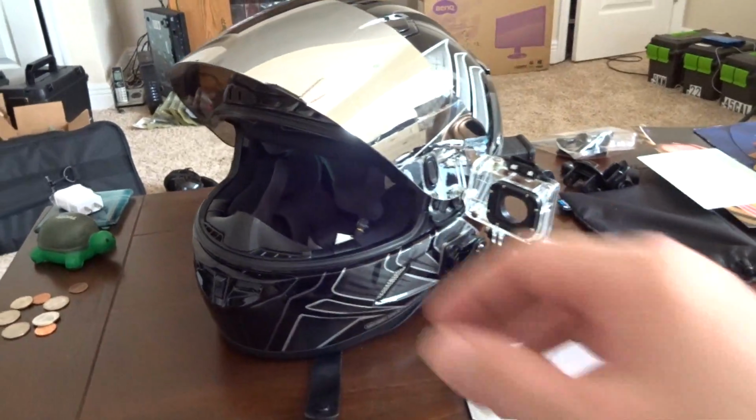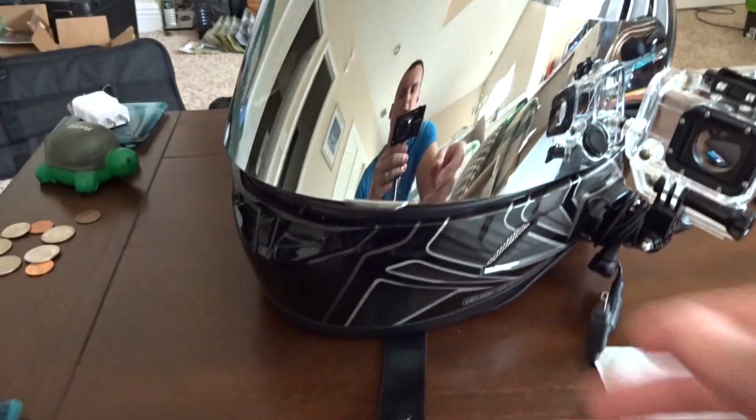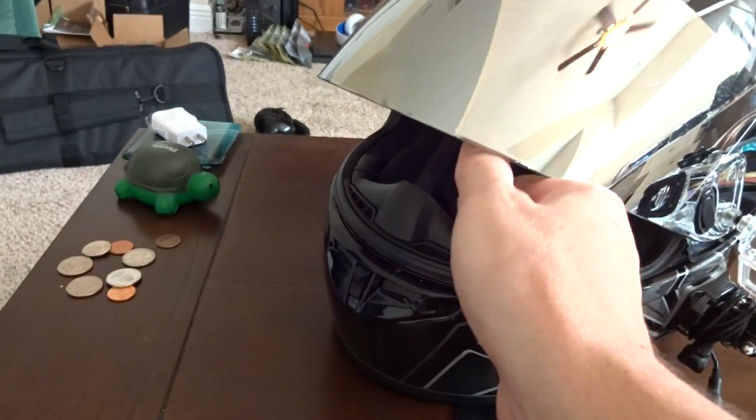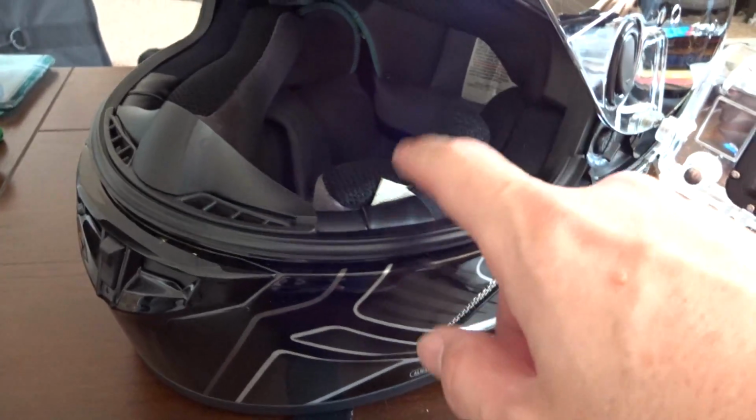I'll let you see. Obviously, this is how I have my mic set up. This is how everything's set up right now. You can see it right in here. I'm not using my GoPro, I'm just using my regular thing on a little tiny tripod. But I'll show you what I have to do. I have to put the mic way back here.